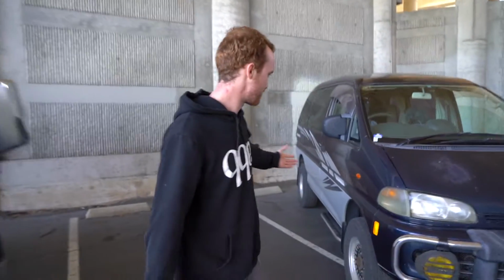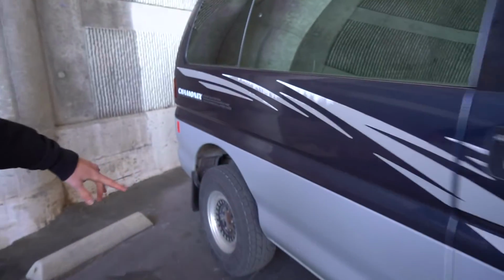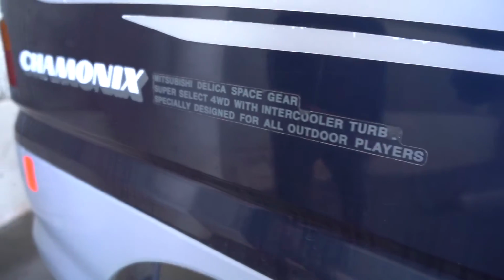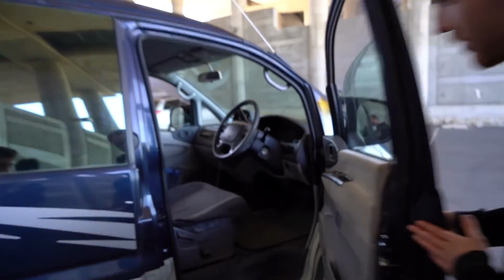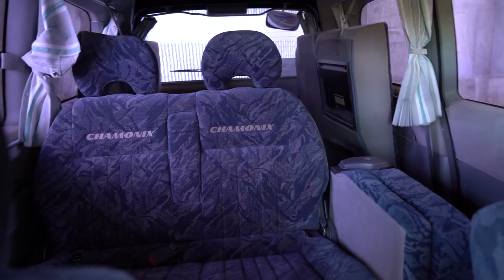This is it. It's blue on silver. It's a Chamonix automatic. It's got these cool wheels that came on the van. Now this van was also brought to the US from Canada like my L300 was. That's one of the reasons why I found this one in the condition that it was in, because it was on Vancouver Island. And coming inside here, as you guys can see, I got a seat cover on it right now, but it's got the beautiful Chamonix upholstery, very 80s you could say.